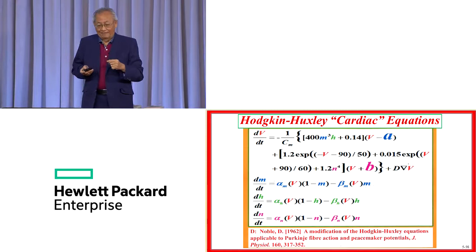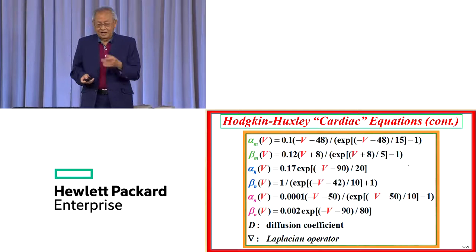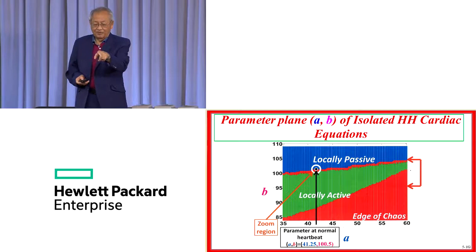So this is now the Hodgkin-Huxley model for the heart, or cardiac. Your heart and my heart obey this equation, basically. And these are the parameters. And you have the same potassium channel and sodium channel, just different parameters, okay? Now, it turns out that there's the red alert thing in the bottom, and the edge of chaos. And this is calculated from my theory.